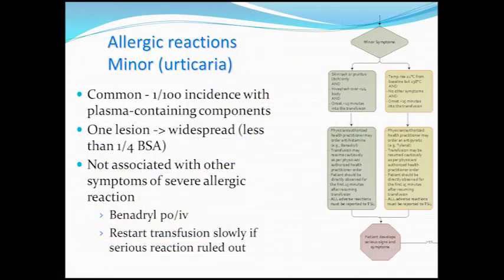And this would be, again, not associated with any other symptoms of a severe allergic reaction. So no respiratory symptoms, no swelling around the face, no stridor, no wheeze, no shortness of breath. So again, sitting up, watching the Riders game, eating vanilla pudding with some hives. So some Benadryl, and then restart the transfusion slowly once a serious reaction is ruled out.